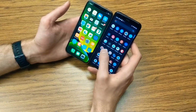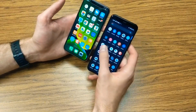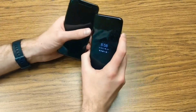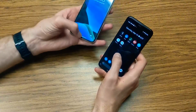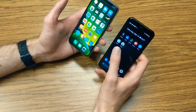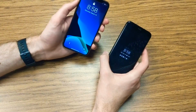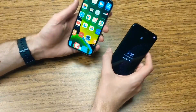I don't like that. Soli radar is pretty cool. I haven't used it too much, but it's useful when trying to unlock the phone. I've used that. I feel like face unlock just in general is so much better on the Google Pixel 4. It's so much easier. I can be looking at it at a slight angle and it'll unlock, versus if I'm at any kind of angle, there's no way I'm getting it on the iPhone X.